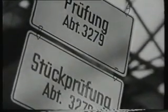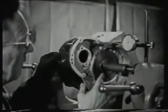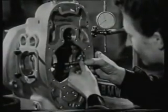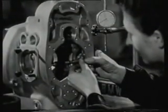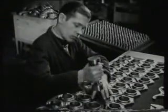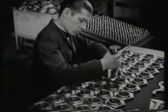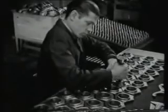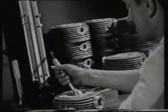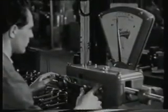There is actually not a single component part that is not subjected to scrupulous inspection through all stages of its manufacture, testing the truth of rotation, the dimensional accuracy of a component to within 4/100,000ths of an inch. Testing valve seats. The weight of each individual connecting rod has to be kept within close limits.